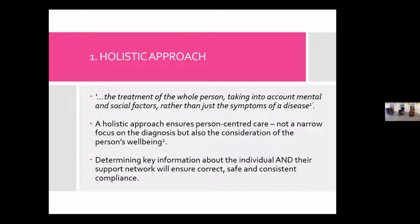So it's not a narrow focus on the diagnosis, but the consideration of all the person's well-being and how they're presented in front of us. If we determine this key information about the individual and the support network, and we'll touch on that shortly, we can aim to achieve correct, safe, consistent compliance, and that's how we achieve our clinical objectives. If the individual or the support network are not competent or confident in using a piece of equipment, then we're simply not going to achieve those clinical benefits, and the chair will just sit in the corner of the room gathering dust, sadly.